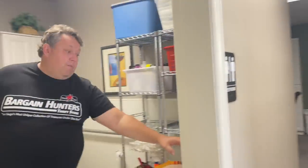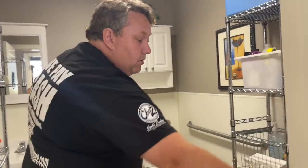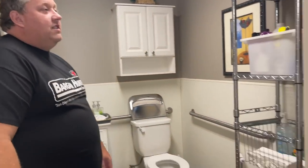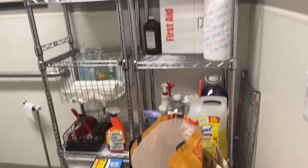So we're just showing you how the warehouse progresses. Why are you showing the bathroom? I don't know, because we show everything. Show the clean product again. Yeah, so we put a couple of racks in it. Those boxes, they still have to clean out. And then this will be all cleaning product supplies. This is our guest bathroom. We don't really use this. We don't really have guests either.